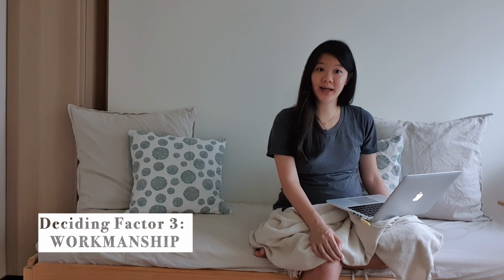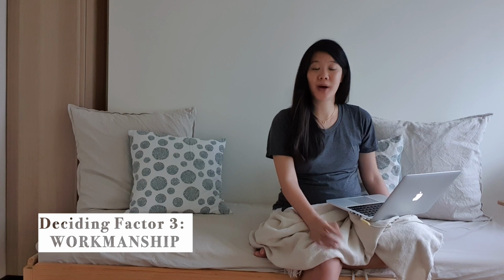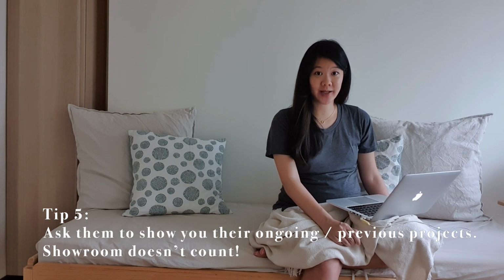So chemistry is a really important one. Harry felt that he could work with KM Design more than the ID that we shortlisted. So one thing that really helped us make our decision was knowing what their workmanship is like. So what we did was we asked them to show us their previous projects.